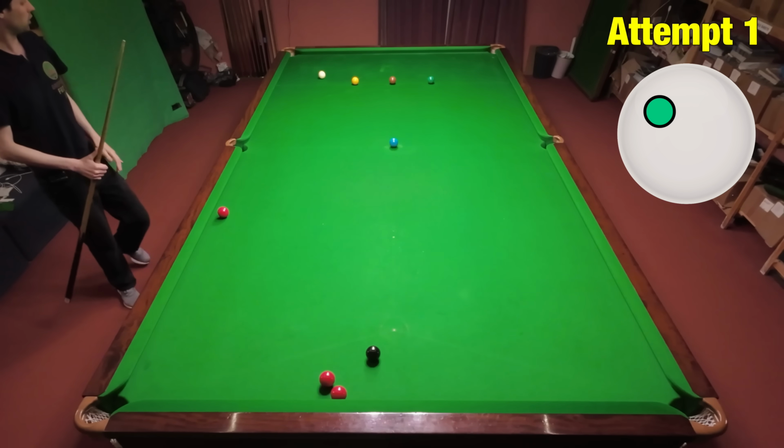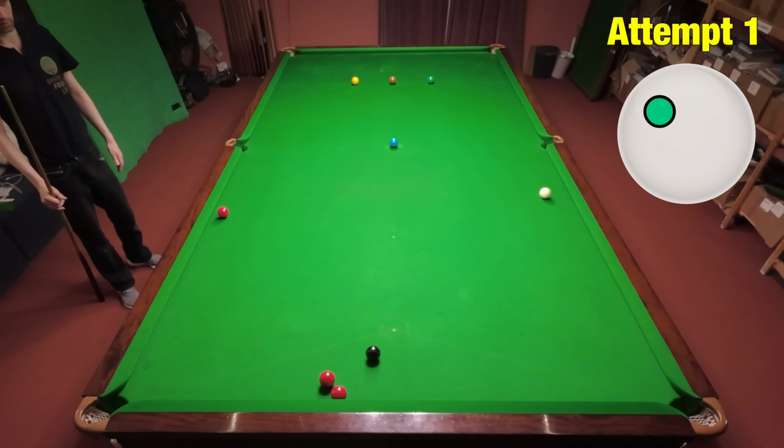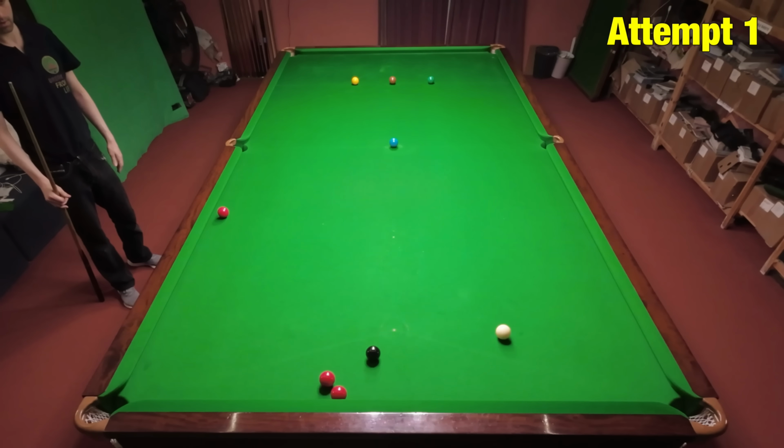I was pretty confident when I stood over this one, and I was delighted to see I got the perfect line. I actually ended up even closer to the reds than Mark Selby did.